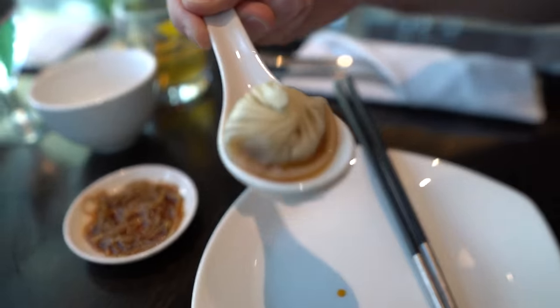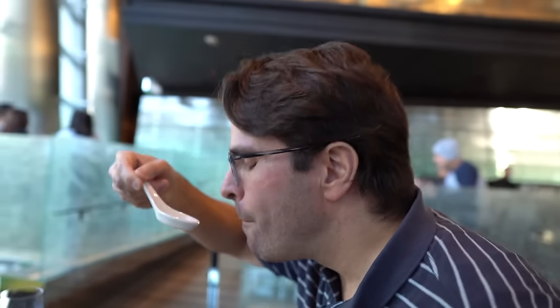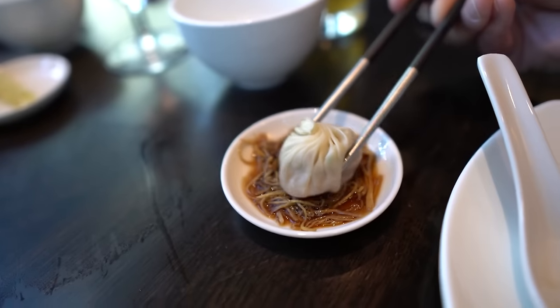The pork's incredible. And the soup inside the dumpling. Wow. And how about that dumpling? That dumpling is almost perfect. Melts in your mouth. There's nothing heavy about that. I can understand the hype. This is really good. Yeah, and what you do, again, is the sauce.